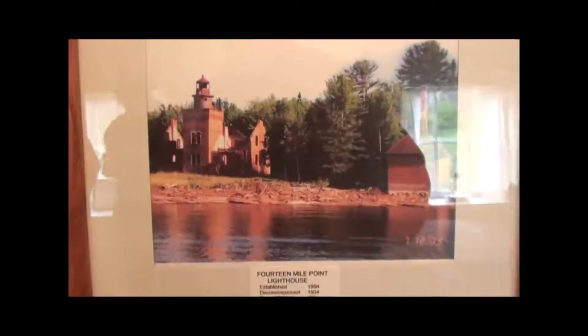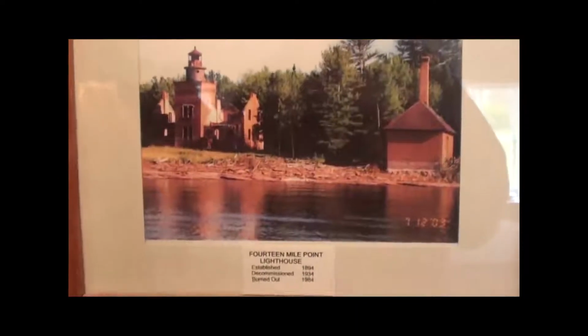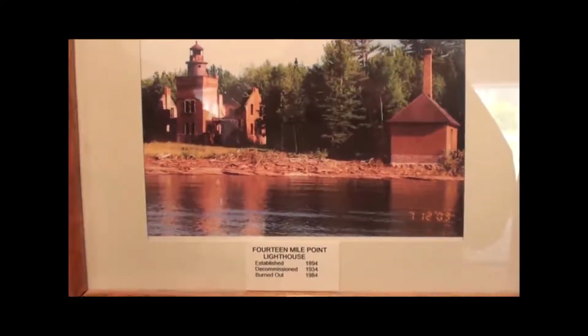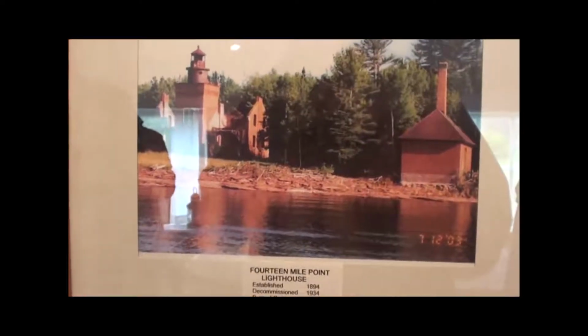We do a thing here in October. We call it the lighthouse haunting. Oh, that, by the way, is the 14-mile white lighthouse that you'll be coming to. Those are the ruins. There's still that much of it left? Oh, yes.